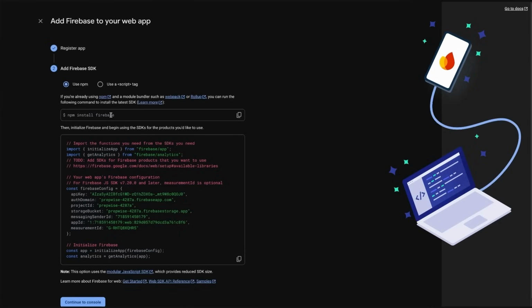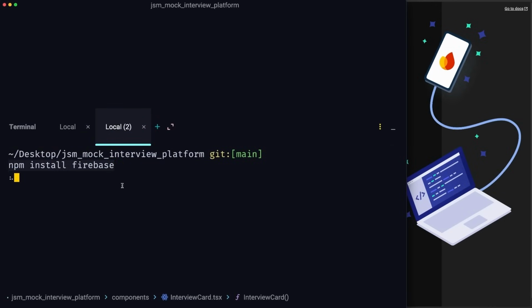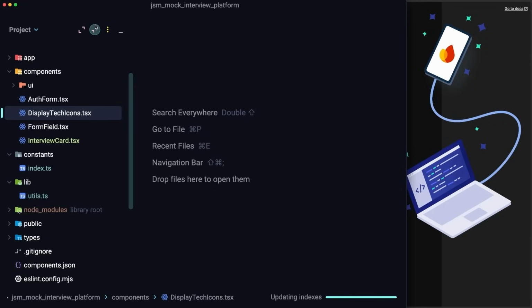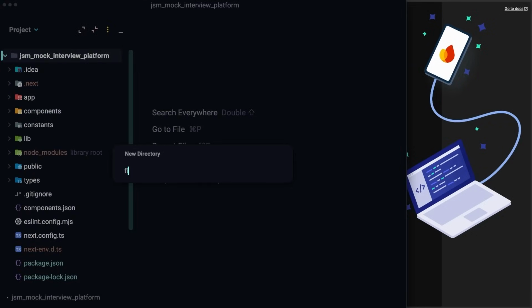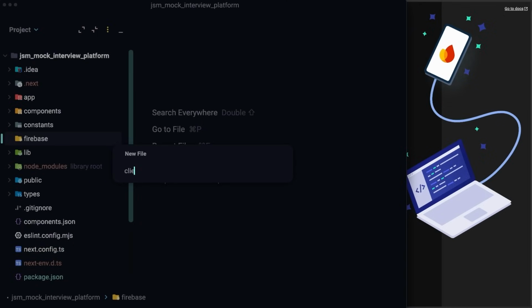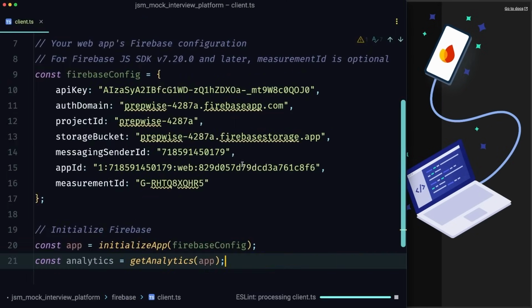Here, you'll have to provide the web app name. I'll just say web and click register. Now, it'll give you a command you can use to install Firebase within our application. So let's copy it, npm install firebase. You can paste it right here within your second terminal. And while it is installing, also copy the file contents as they are and put them within a new file, which we can put within a new folder called firebase. And within firebase, let's create a new file called client.ts. And right here, we can paste the code that we just copied.